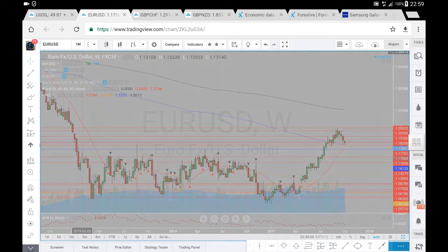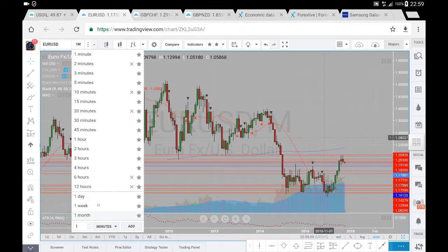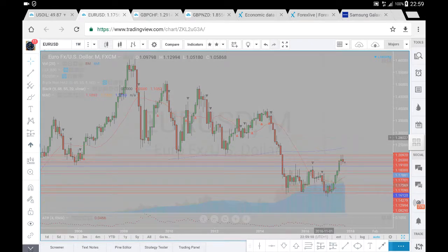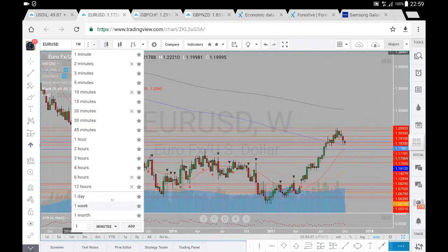Let's go down to the monthly as well, just having a look at the higher time frames. We are still bullish on the monthly, but this is the first week of the month. 1788 was going to be our level for the next month at least. I've got a full battery. So we've got a 200-period moving average below price that we have been bought back up from currently. So it's still holding as support.